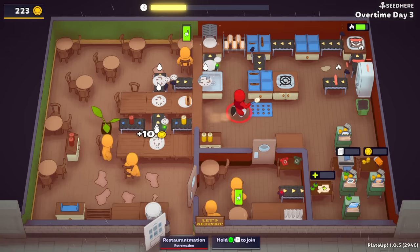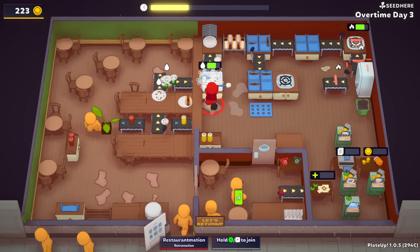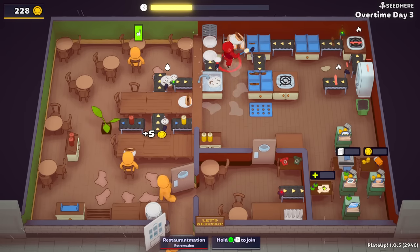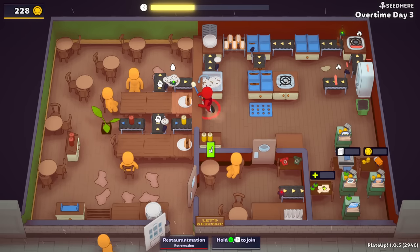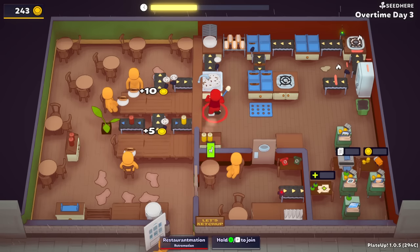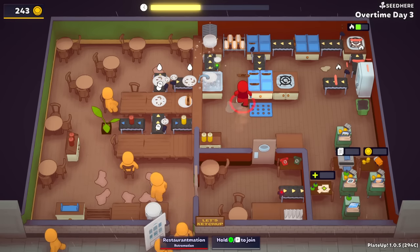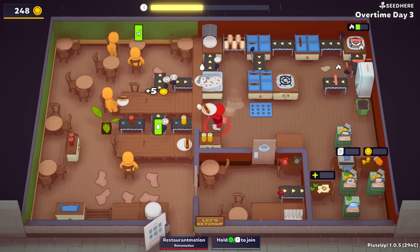Table for one here. Oh, shoot. Excuse me? Why did you not want to go there? Is it because there were dirty dishes being dragged across the table? Could that possibly be it? Stingy. People these days with their standards, their absolute standards.